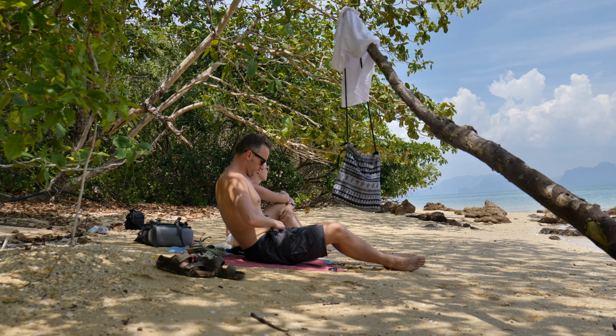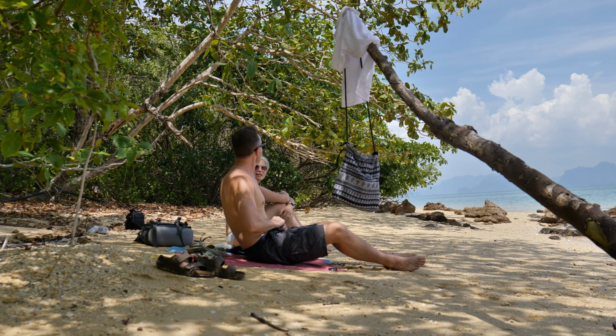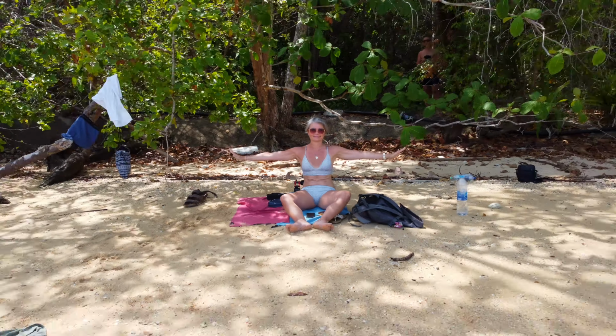So I really like this little cove just down from Hornbill viewpoint. It's very quiet. We've managed to find a little space all to ourselves, and it was really nice water to swim in. I would say the visibility was actually a little bit clearer here than it was down at the last beach that we went to. But yeah, loving it.